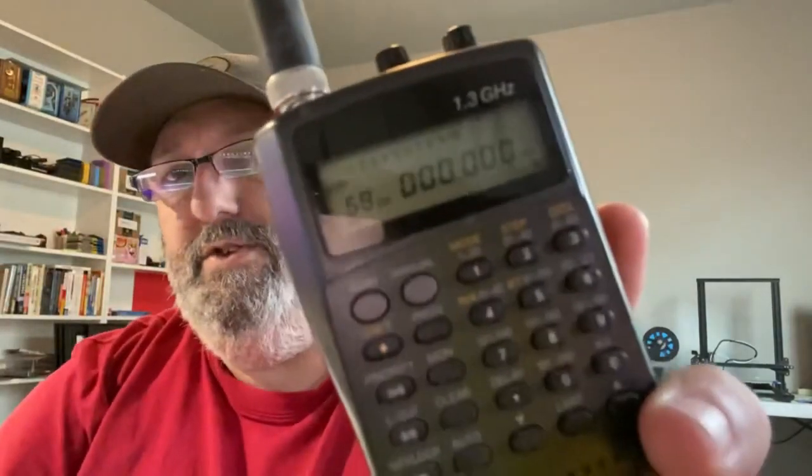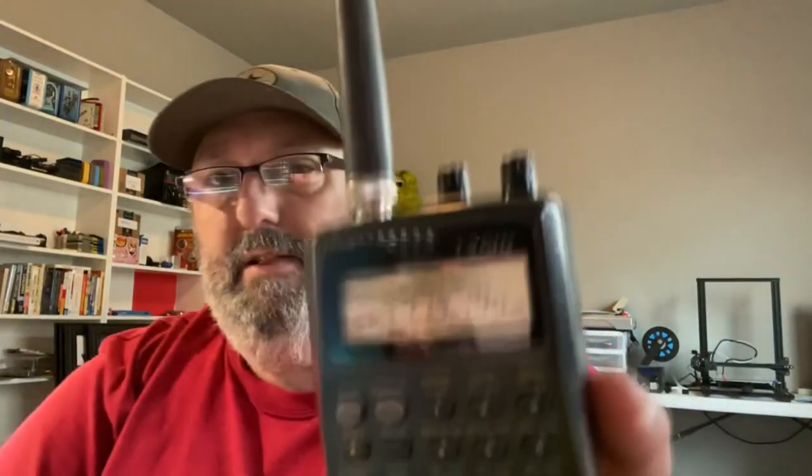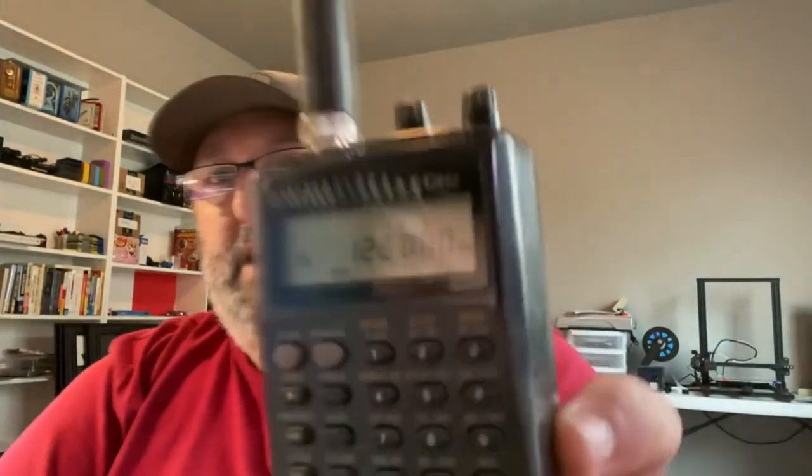I just looked up a frequency. We may not hear anything, but what you could do with this is when you turn it on, you can see that there's no frequency set in, right? And what I would do is if you hit program and limit, you could set a low frequency, like that's 119, and then a high frequency, and I've put this on 126. So in that range are several frequencies that are used by Will Rogers World Airport.